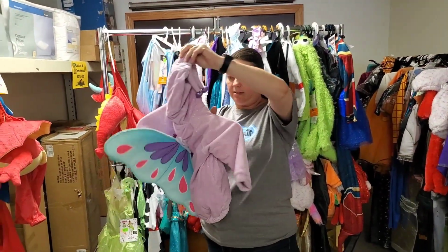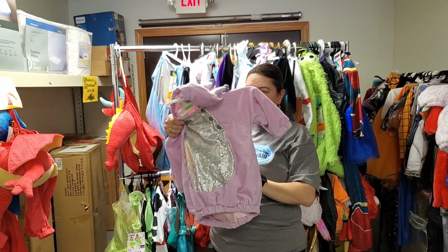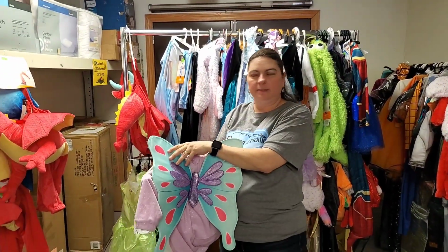Here is just a little butterfly costume. It's a butterfly. This is a really pretty butterfly. Look at that. Look.